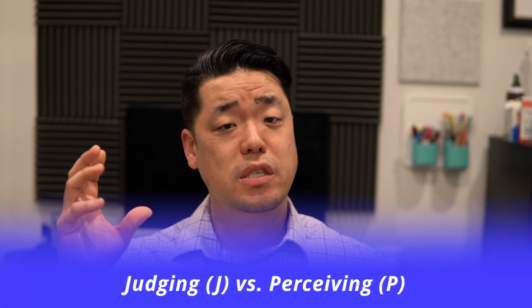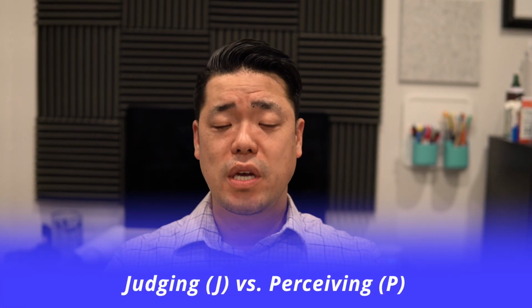Now, the final preference pair is related towards how you approach the world around you and how you organize yourself. All right, and they break down this preference pair into judging versus perceiving. If you are someone who prefers judging, you tend to like quick, decisive action. All right, you want to just get done with it and move on to the next thing. You tend to be a planner, very highly organized. You don't necessarily like or prefer to deviate from the day's plans.